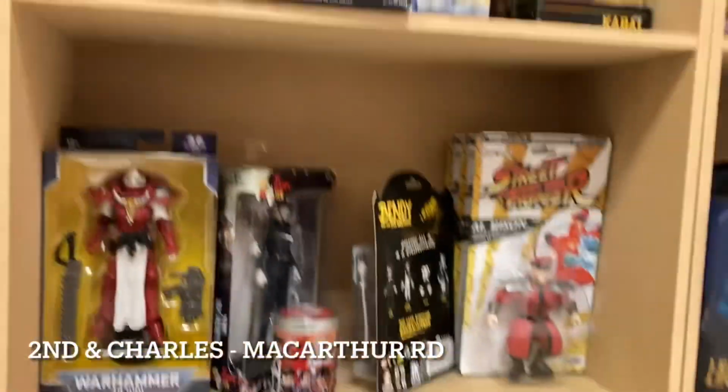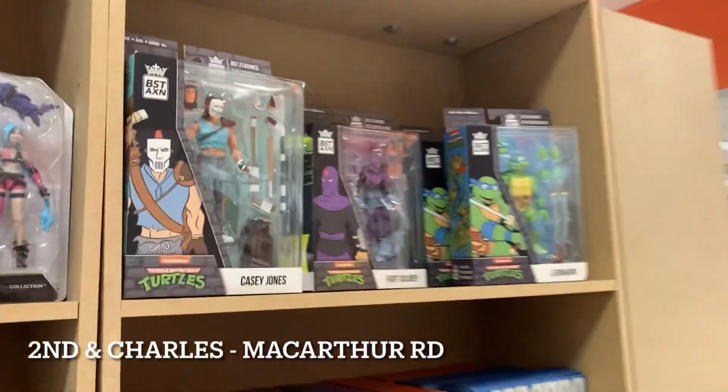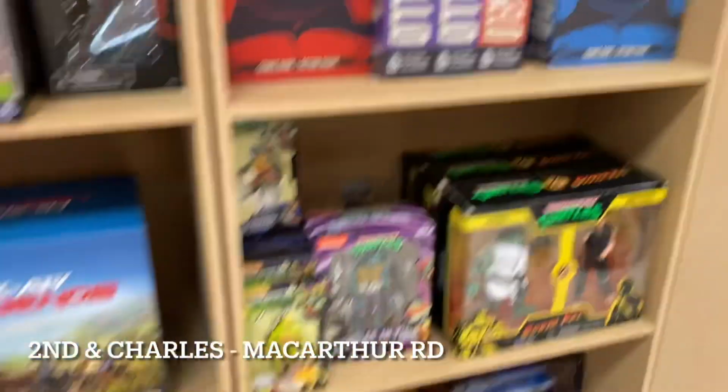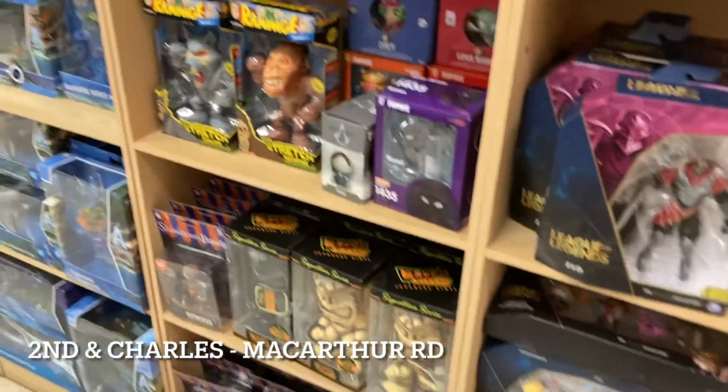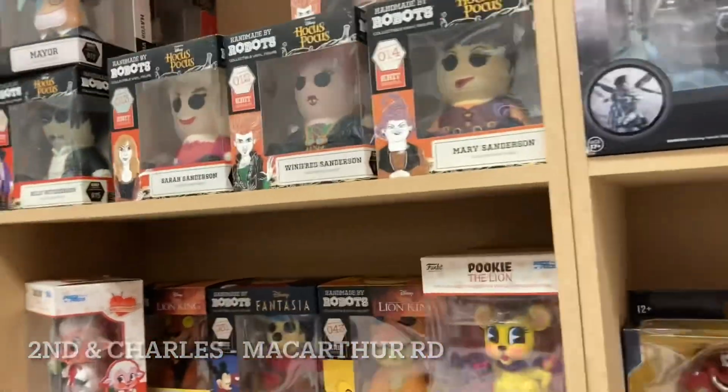But nothing else really that is jumping out at me as something I'm necessarily interested in collecting. There's our Best Action Turtle stuff, Foot Soldier, more Best Action. So yeah, looks to be about it here. I'll poke around and look at some end caps, but otherwise we're going back to big box territory somewhere else.